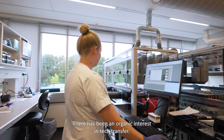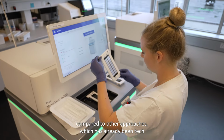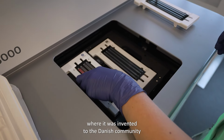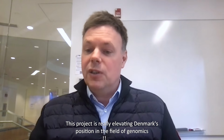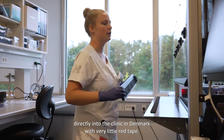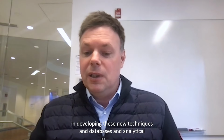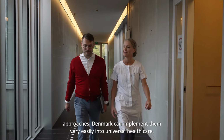There has been an organic interest in tech transfer, and more specifically, there is a new sequencing technology called CODEC that detects mutations with high sensitivity and is very cost efficient compared to other approaches, which has already been tech transferred from the Broad Institute, where it was invented, to the Danish community, and now is being piloted in the clinical world in Denmark. This project is really elevating Denmark's position in the field of genomics, because in the longer term, you can actually push new technologies directly into the clinic in Denmark with very little red tape. So where the Broad Institute is really a powerhouse in developing these new techniques and databases and analytical approaches, Denmark can implement them very easily into universal healthcare.